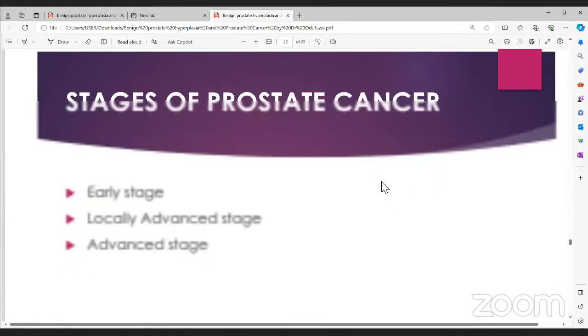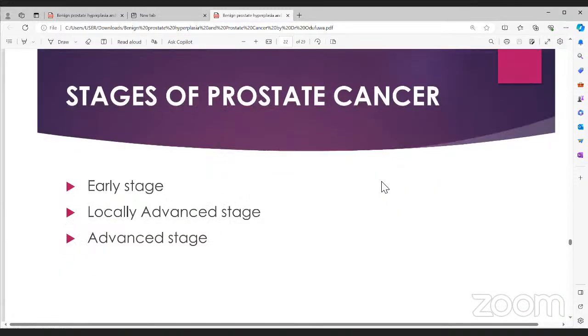So there are different stages, just like any other cancer of the body. There are stages: the early stage, the locally advanced stage, and the advanced stage. For the early stage, that means cancer is newly diagnosed or newly discovered, and is still found, like the picture I showed earlier, within the prostate. But when it is locally advanced, it has spread from the prostate to affect the surrounding structures like the bladder and the organs around the prostate.